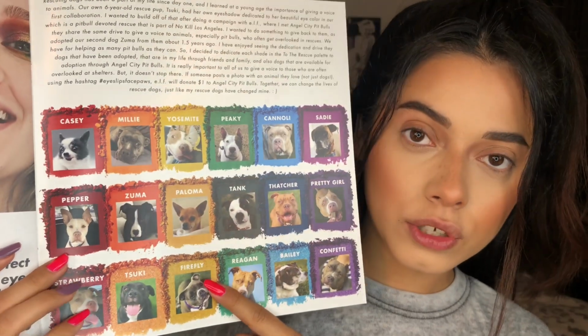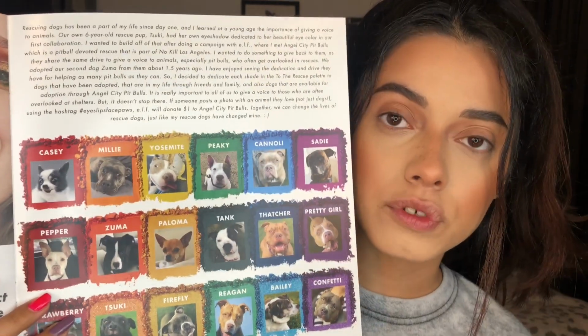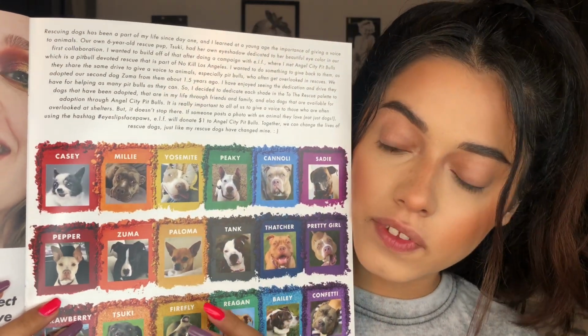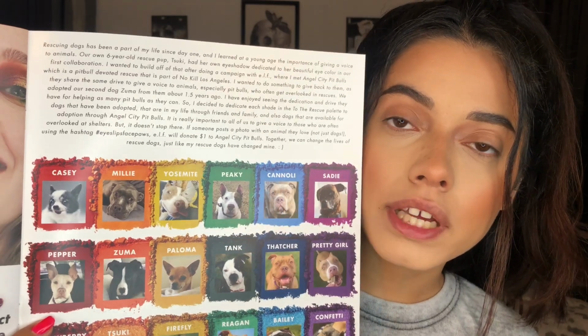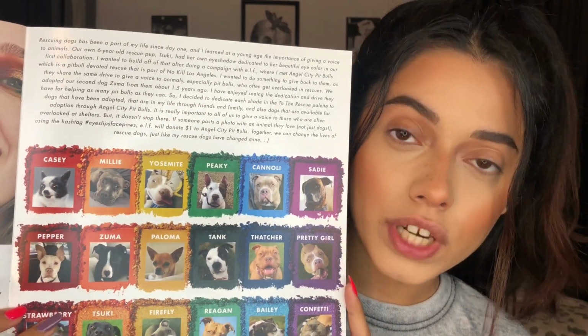Everything about this collection is beautiful, because right here they sent out this little book. These are all the little doggies whose names are in the palette. Some of these have to be adopted, and some of these are owned by her friends and her family members. So this is so cute. I had seen this in her video and I was obsessed with it. I just love everything about this collection. It's just so genuine, and I love that.